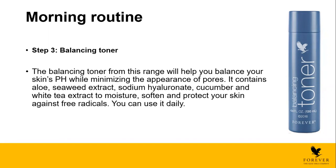And toner is very important. Why? Because it balances the skin's pH. So if the pH level is very acidic or very basic, the toner balances it, and that way you will minimize the appearance of your pores. And it also contains aloe vera, as we know. It has a really high concentration of aloe vera.